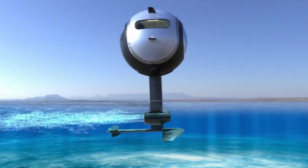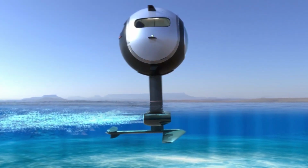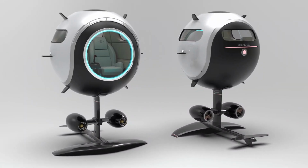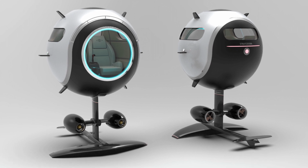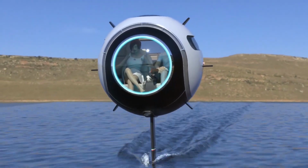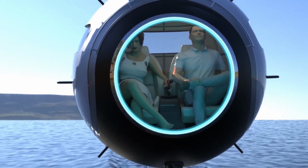The Stratosphere Aquatica also features a self-balancing system that adapts and adjusts the sphere's inclination while piloting, ensuring a smooth and comfortable ride every time. It's like having your own personal flight assistant, always keeping you safe and secure.